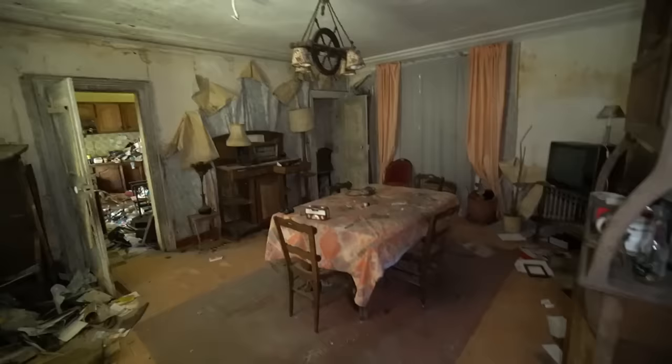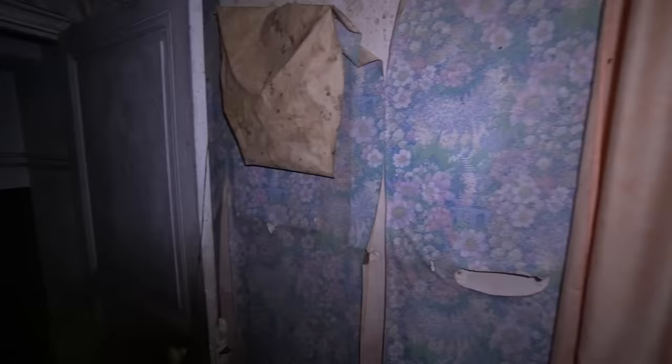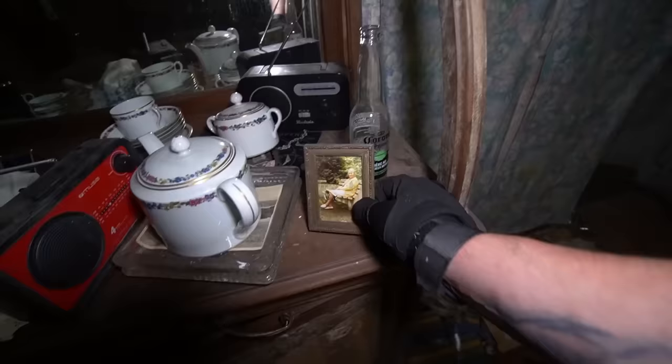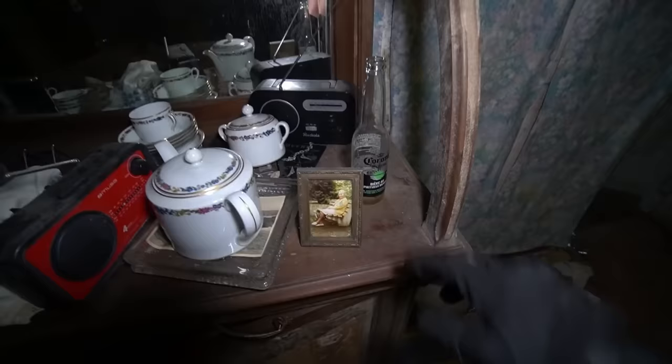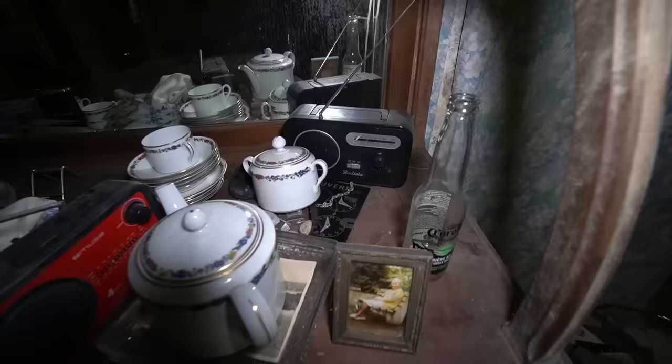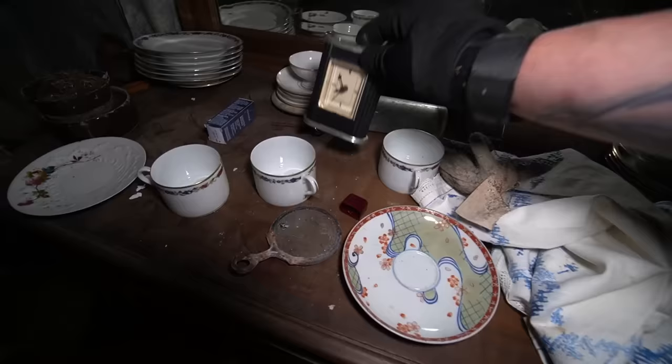Big dining room here, dressers, TVs, dining room table. Look at these double doors that open up. Shutters obviously over them now, but when they're open, imagine. Funky wallpaper, but look at this. Amazing dresser. Is this the last owner? Little old lady there. People have been in having a drink whilst exploring, I presume. Old radios, look at this china set. Plates, cups and saucers. Like an old retirement clock there.